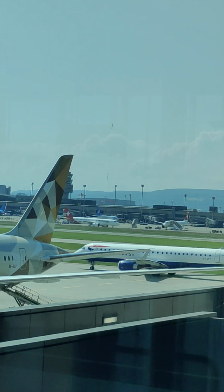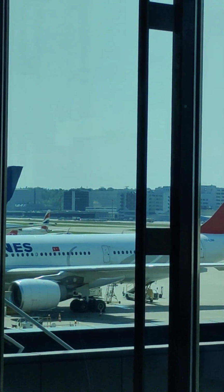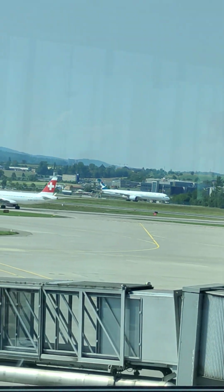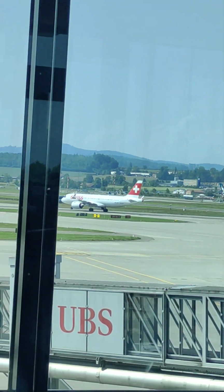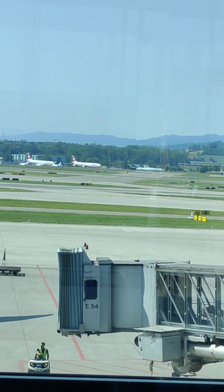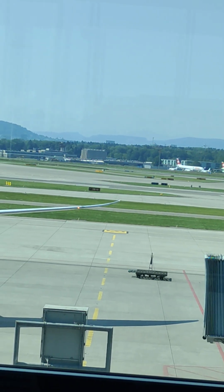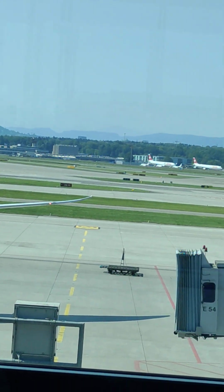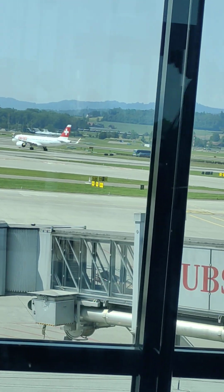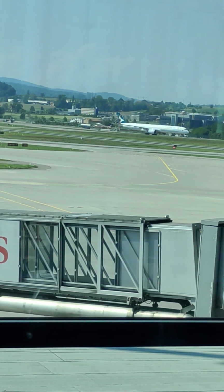Look at the way it's going on. So slow. Zurich Airport is so beautiful, so scenic. Look at the mountains all around and so much of greenery. In the wilderness and yet not in the wilderness. People are living just outside. I mean, it's really beautiful.